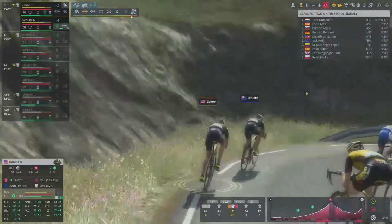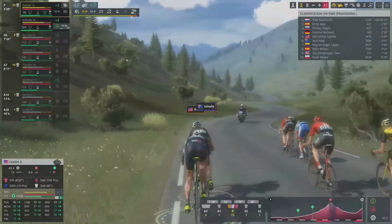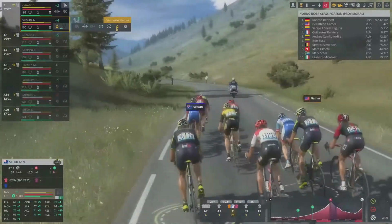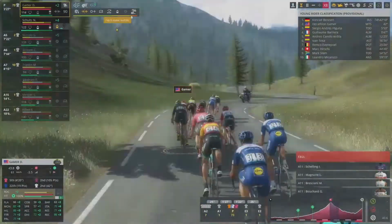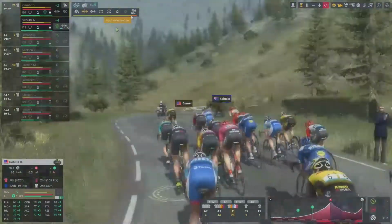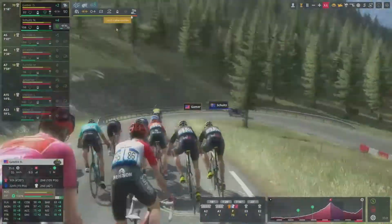Let's refocus on myself for now. And wait, 50K. Schultz has recovered. Schultz needs to go get water. Long, slow descent. Schultz is already back up here and recovered. And we actually ended up with some sort of split, but it's come back together. 70 riders.